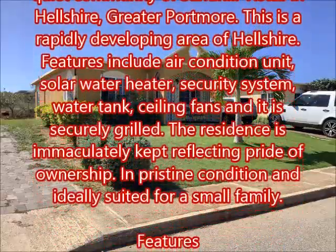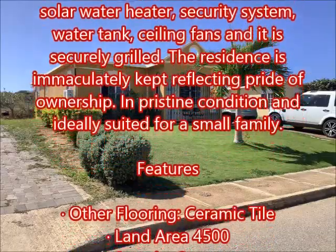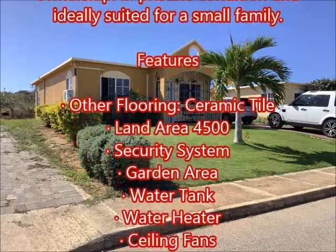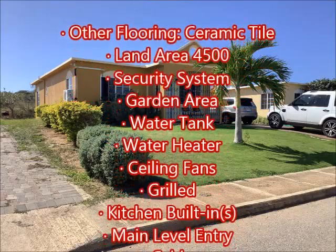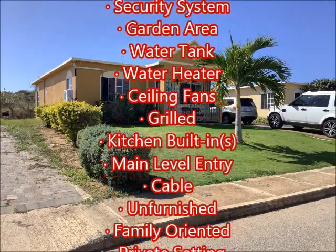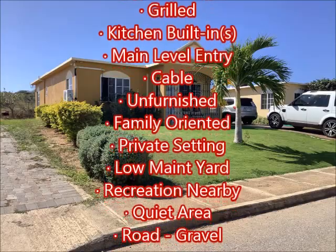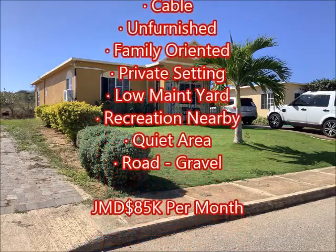Features include air conditioning unit, solar water heater, security system, water tank, garden area, ceramic flooring, ceiling fans, TV cable, and it is securely grilled. The residence is immaculately kept, reflecting pride of ownership, in pristine condition and ideally suitable for a small family. Site includes family-oriented, private setting, low maintenance yard, recreation nearby and quiet area.